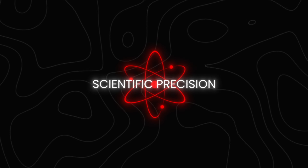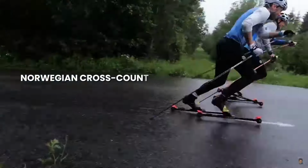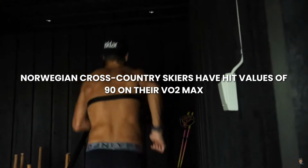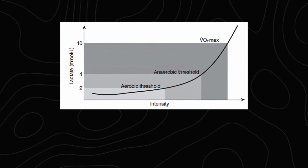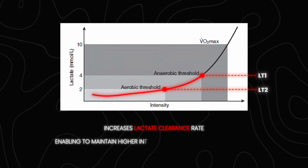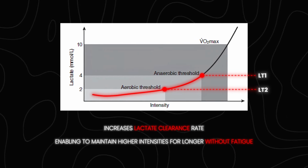Now let's break down the science of why this method is so effective. First, training at that moderate intensity for long durations builds a massive aerobic base. Their VO2 max is off the charts, and some Norwegian cross-country skiers have hit values of 90 on their VO2 max, among the highest ever recorded. This type of training also boosts mitochondrial density, allowing their muscles to produce energy more efficiently. And by training just under their lactate threshold, they increase their lactate clearance rate, enabling them to maintain higher intensities for longer without fatigue. Additionally, this consistent moderate intensity training reduces injury risk compared to high intensity programs.